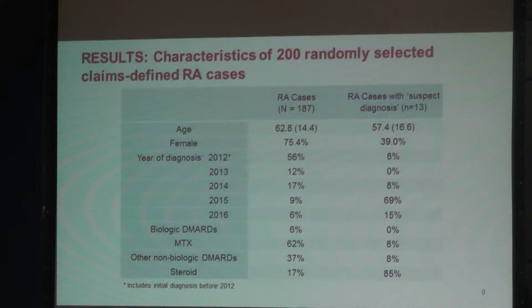As shown in the right column, there were 13 cases of suspected RA diagnosis. As you can see, the female percentage was very low, and treatment was mainly steroids only. So we considered this not similar to the general RA characteristics in Japan. But the RA cases were similar to the general RA characteristics.